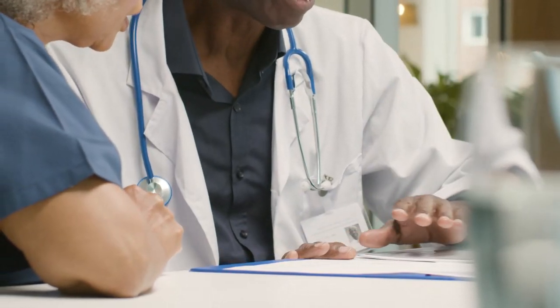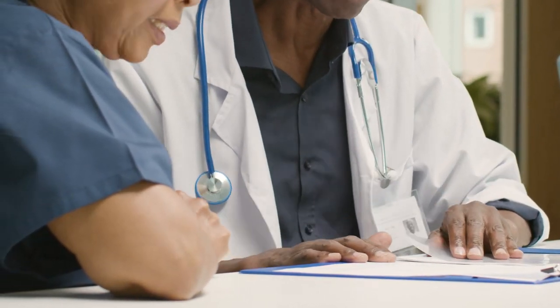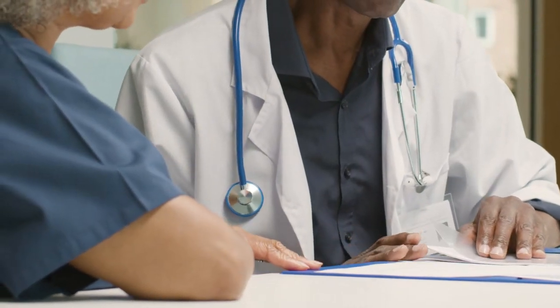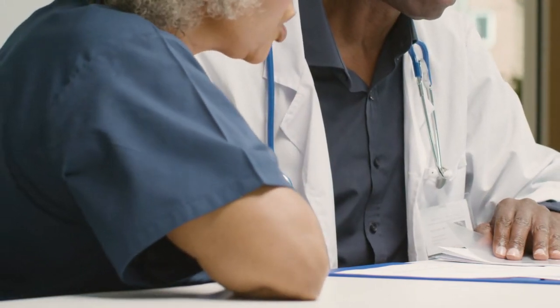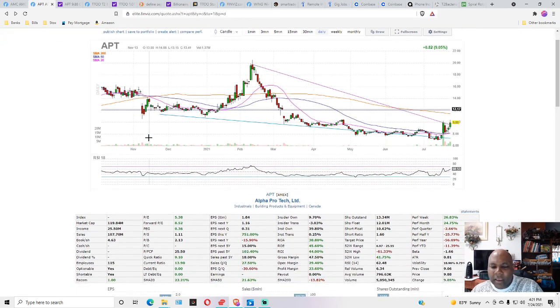So this company stands to benefit from those cases if they do get worse during the cold and flu season. And right now the stock is trading at a 50% discount from its recent highs back in February. So let us go to a chart. Once again, it's Alpha Protect Limited, ticker symbol APT. It is coming in at a price of $9.88 per share as of Friday's close.